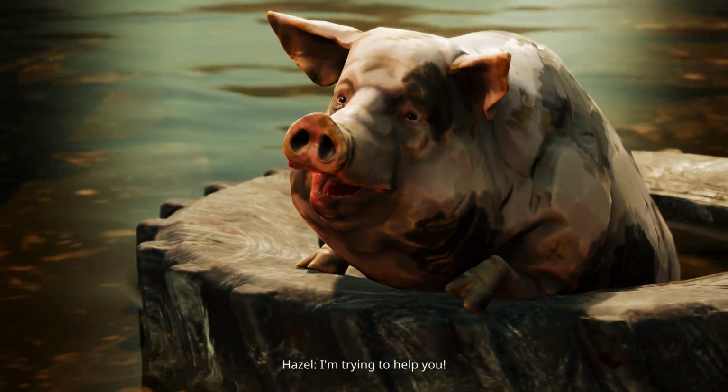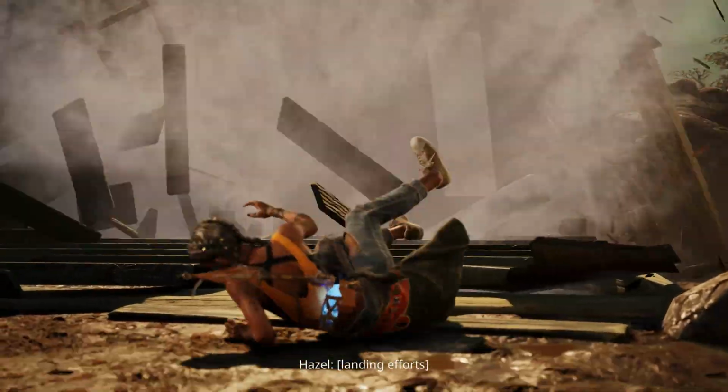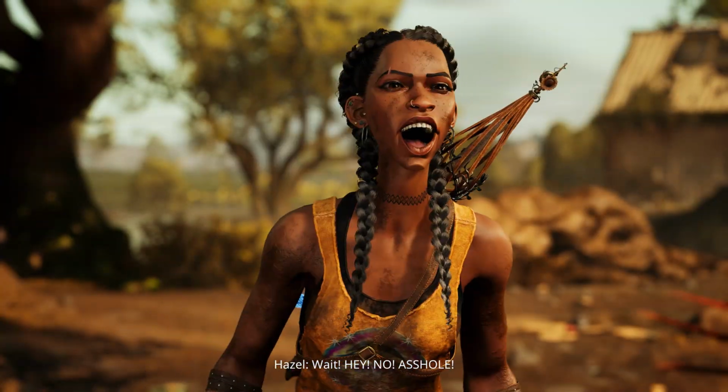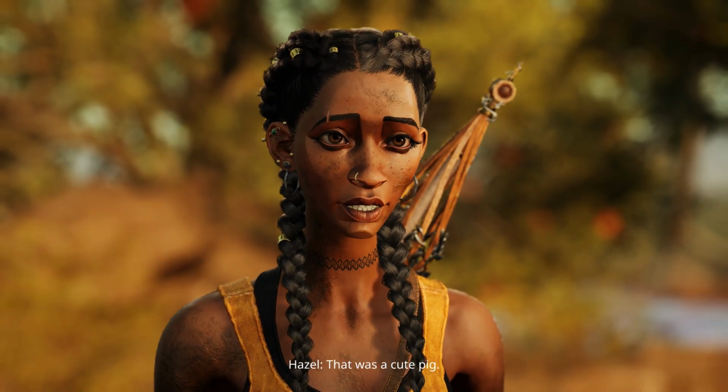Her skills genuinely made me care about Hazel and her motivations, having me pull for her through this strange, tragic, and inspiring journey she's on. These details further bring this world to life. That was a cute pig.